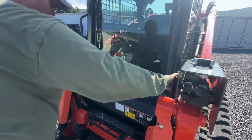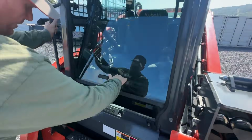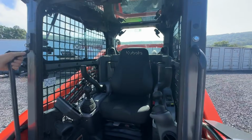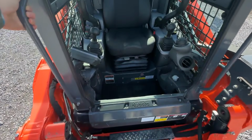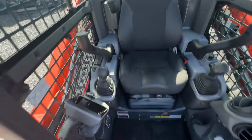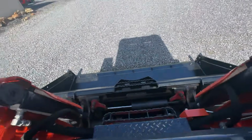Now, you will see it does have the LED light package. You're also going to see right here Kubota's very nice overhead door system. Heading inside the machine, you do have your air ride high back seat. It is a very comfortable seat. All the louvers are in the dash. We're not talking about a 1,500-hour machine.